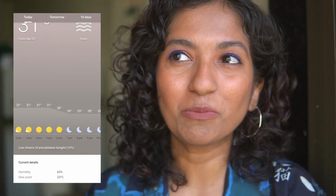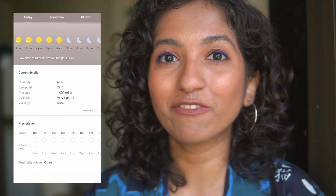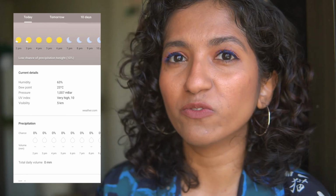Hi guys, it's Magali and it's really hot in Mumbai right now. Apparently it's 31 degrees Celsius, that feels like 35 degrees. It's also pretty humid, so that's probably why it feels so hot. And there's a very high UV index right now. When it gets to be like this, it's just really hard to even function, much less want to dress up or put on makeup. But sometimes, even when it's this hot, you might still want to look like a hottie.